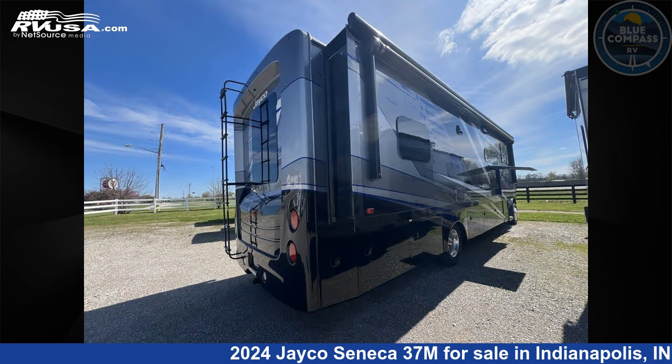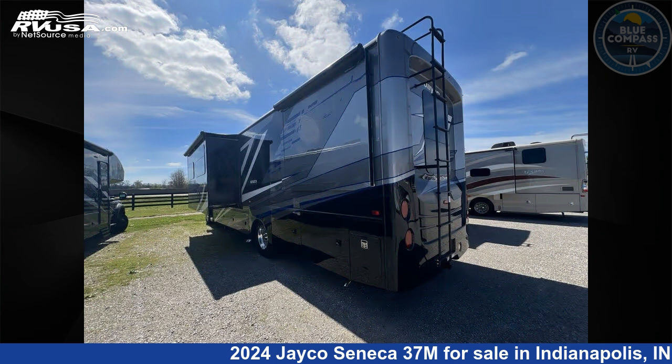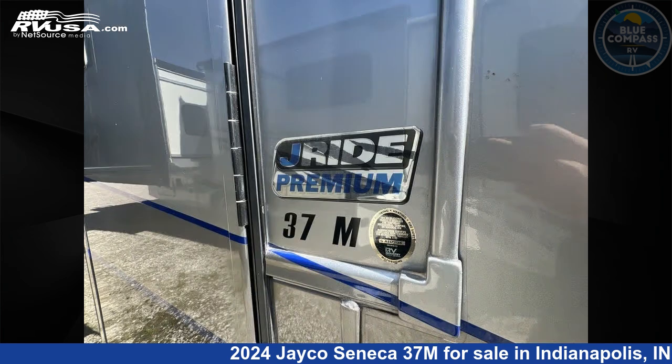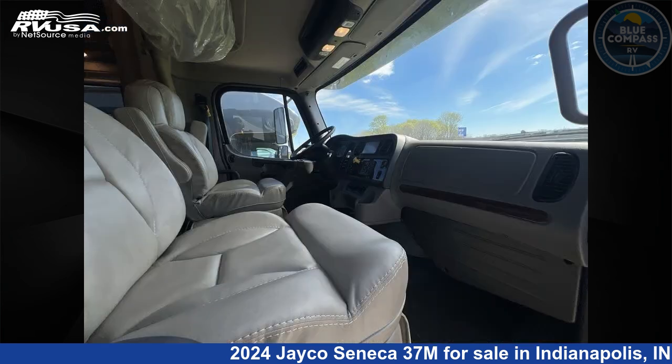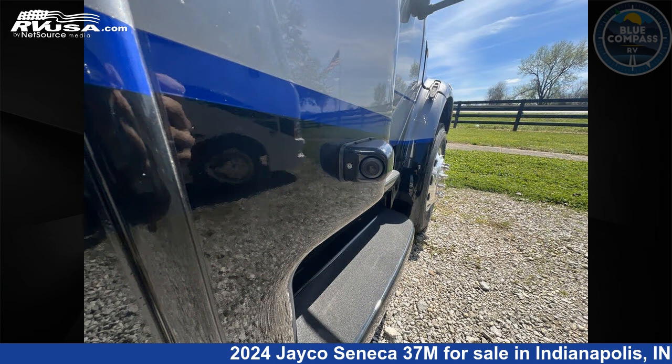This new Jayco is 39 feet 0 inches in length and features a fossil interior, sleeps 7, slide-out, and 72 gallons fresh water capacity. The floor plan layout of this Class C features bunk over cab, outdoor entertainment, rear bedroom. This 2024 Jayco Seneca 37M is built on a Freightliner S2RV chassis.